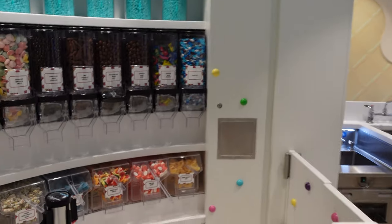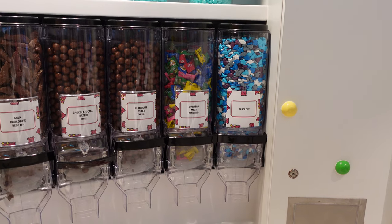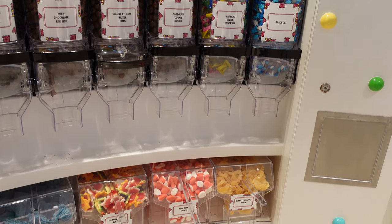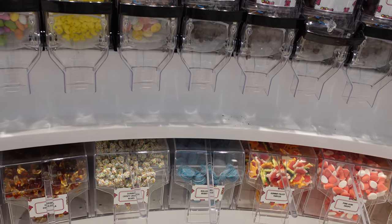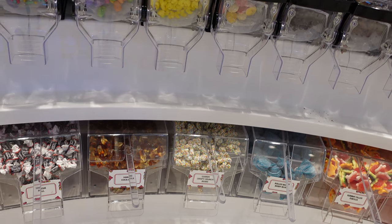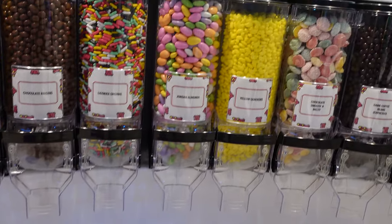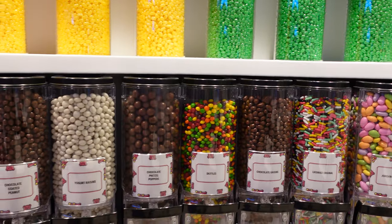Now what they have for the candy, lots of great options. I'm not gonna name them all here, but just some different things I see. Warheads, gumdrops, gummy filled turtles, the gummy strips, gummy crispy crunchy bears, Tootsie Rolls, some yellow quackers, little ducks, Skittles, chocolate pretzel poppers.